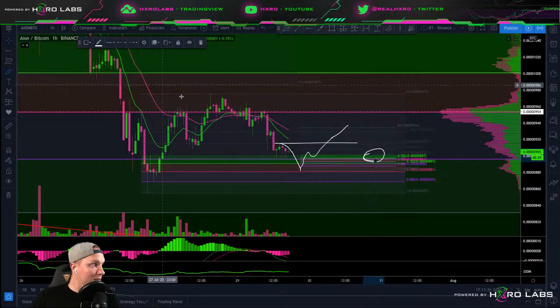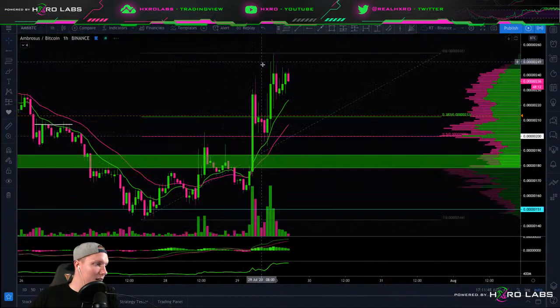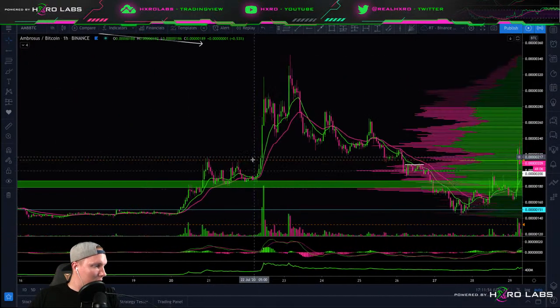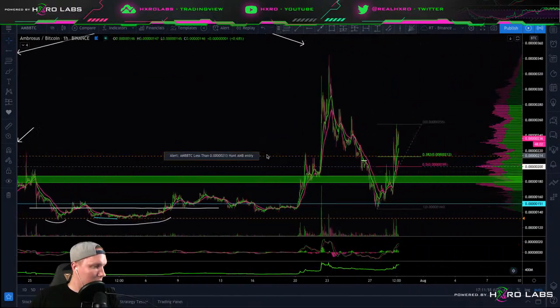And it took pain and time for me to learn that, because I used to buy these breakouts often and then have my stop losses down here and be like, well, if it comes back, this is the fill zone, baby. Still a lot of stuff that has to happen. But let's take an example, because this happened on, when did this happen? On Ambrosis recently? Yeah, back here. Before all that noise.